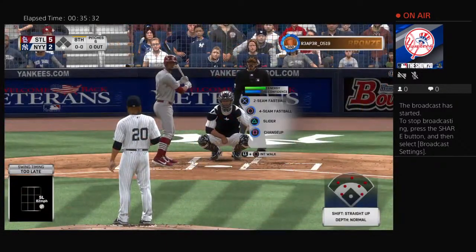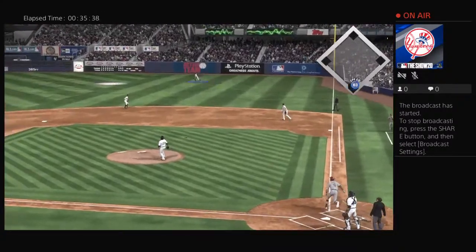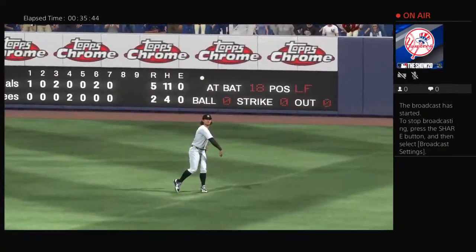Now in the box, Taylor Trammell, a hit in 2 official trips to the plate to this point in the ballgame. Pulled toward right center field. Grichuk has a beat on it, looks it into his glove, and there's one gone.